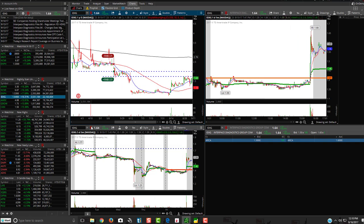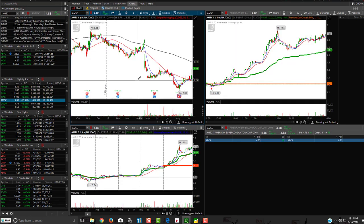Potentially flagging. Want to see it. See, ideally with IDXG, I'd like to see this thing break $2. But that one, once it gets between $1.80 to $2, you know, things can get really messy around there, so I don't like it. AMSC, yeah, I like that one.